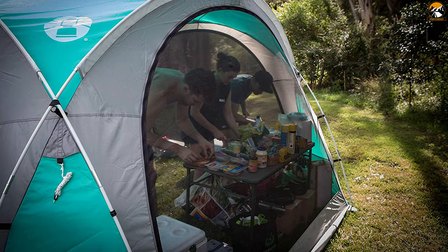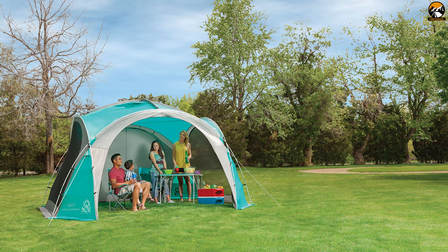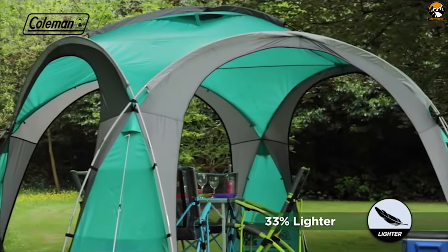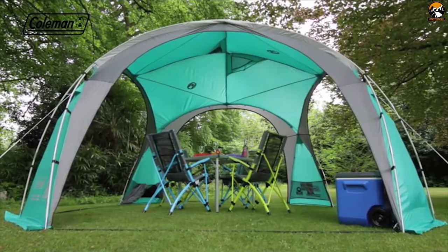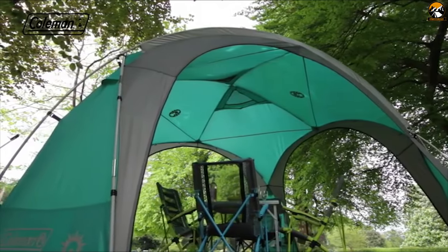Its fly sheet features Coleman's UV Guard with an SPF 50 to protect you and your family from the sun's ultraviolet rays. This colorful Even Dome is 33% lighter than the Even Shelter, and it's very easy to set up. It never takes more than 10 minutes. It has the dimensions of 3.65 meters by 3.65 meters, designed for 4 people, and it has plenty of room for a large table and chairs with space to spare.